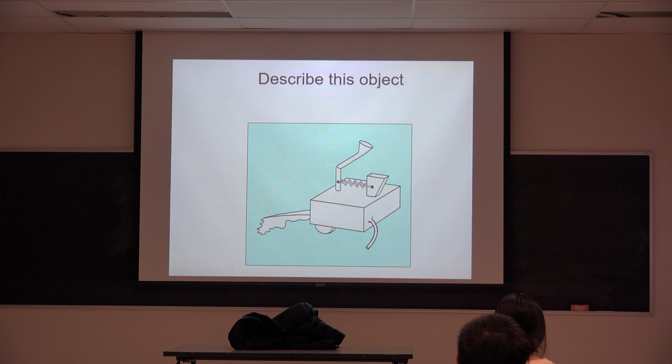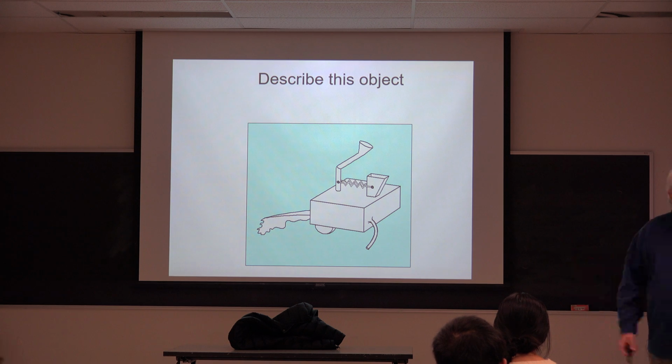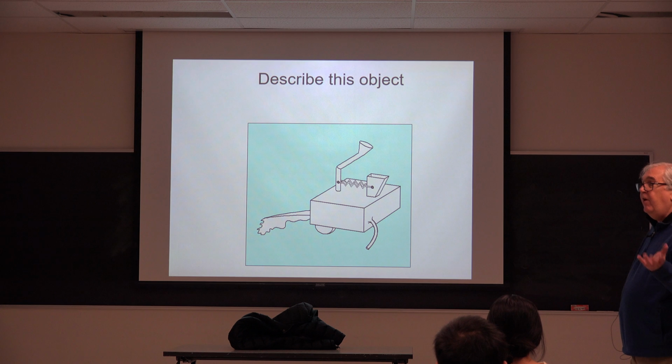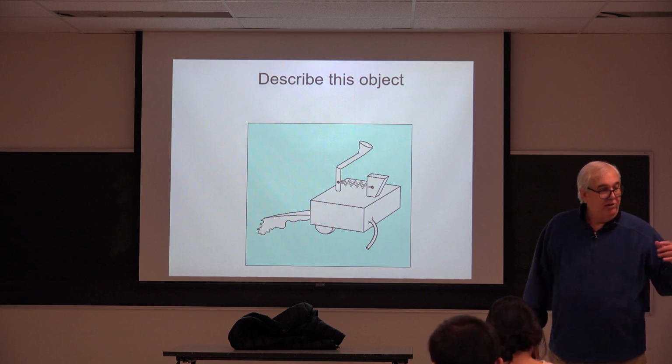Okay. Is there anybody in the class who would have described this any differently than that? Now, some people may have said, well, that's a handle or a tail, perhaps. But I've been doing this class for 20 years and teaching this model for almost that long. And every single person I have ever asked to do this does exactly what she did. They proceed to talk about the individual parts of the object. So the idea here is that the object is defined by the parts with which it's composed.